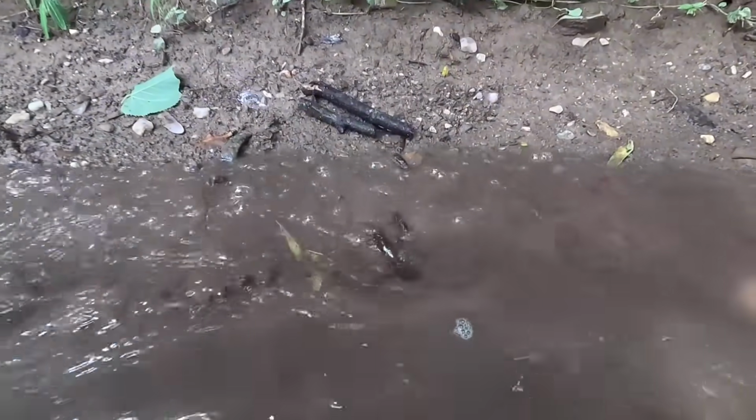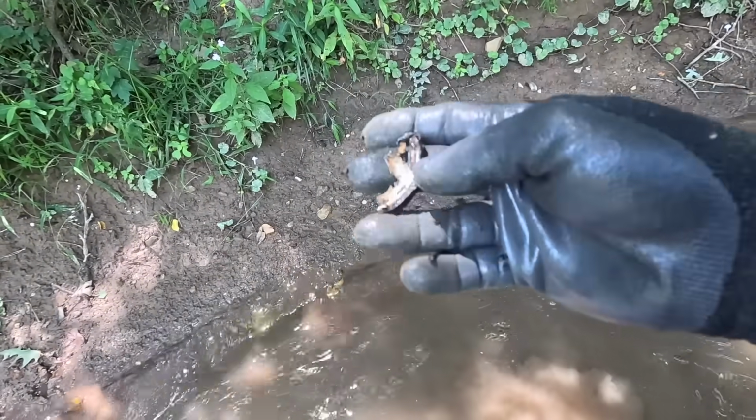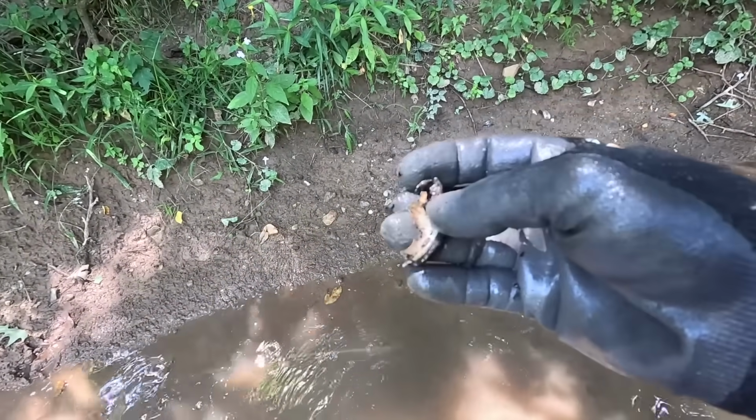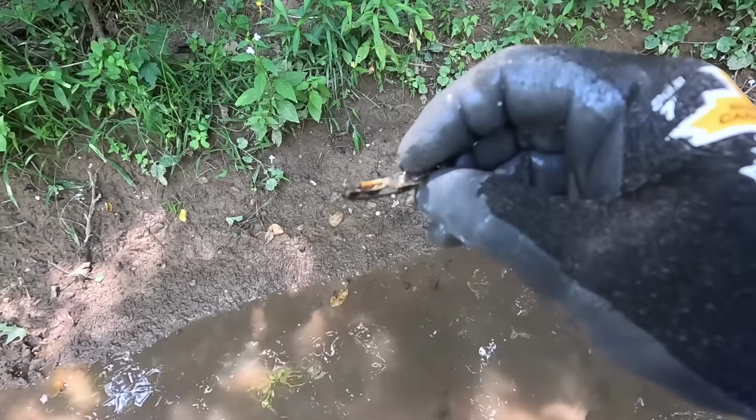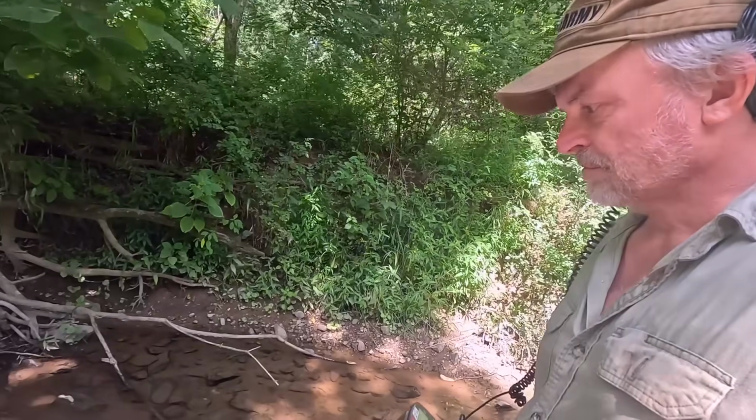Isn't it, Bobby? There you go. You figured it out. Nature finds a way. So I wouldn't normally show you stuff like this, but this is a little piece of a can. I've been finding tons of these aluminum lids. That's what I was hearing when I went for the crawdad that went back in the water.